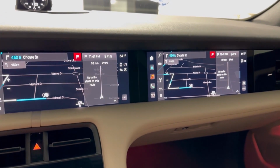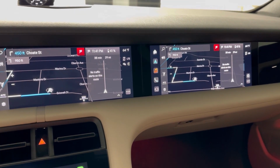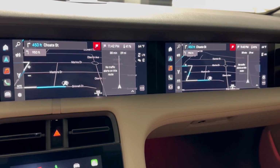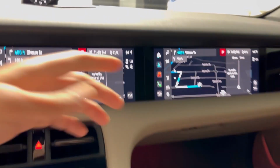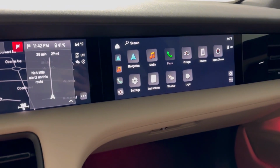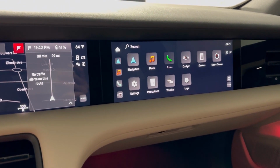Functionalities are the same on both screens, but it's always good to have that nice feeling as soon as you're driving, because if you're buying this car, you'll be driving it daily. So I would suggest add it for sure. It's, again, around $1,130. We're spending so much to buy this car, so definitely it's an add-on option.